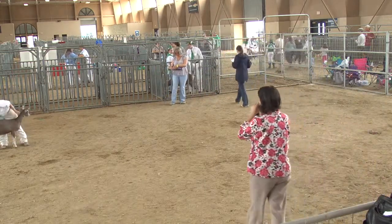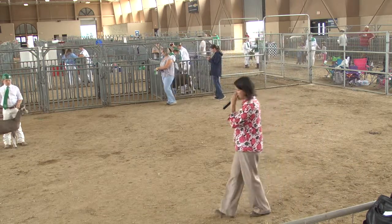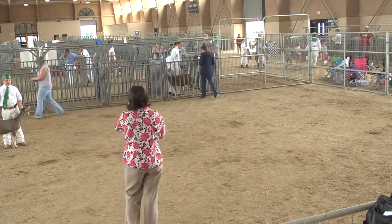Single entry here in our intermediate goat kid class, showing us a lot of correctness and general appearance. Really admire the strengths on this kid. She definitely could use a little bit more competition, and she'll get that in our champion lineup.